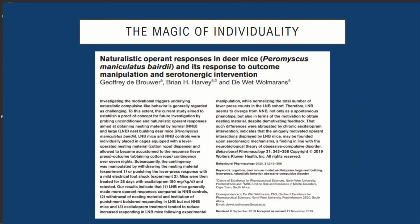Then our interest in parallel moved to the cognitive foundations of this behavior. I wanted to ask whether these animals in this lab of ours show some form of risk-taking behavior. So like in humans that express these behaviors, do they persist in spite of being punished? Do they persist in spite of being provided with negative feedback? So not neurobiological in this sense, but more on a neurocognitive level.